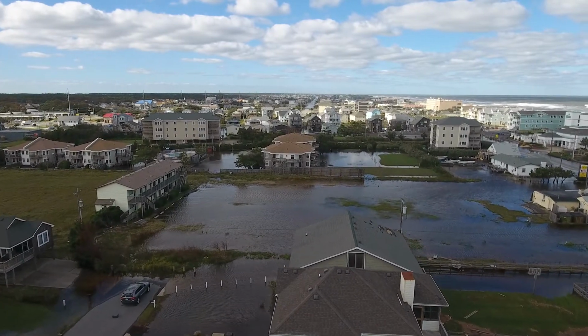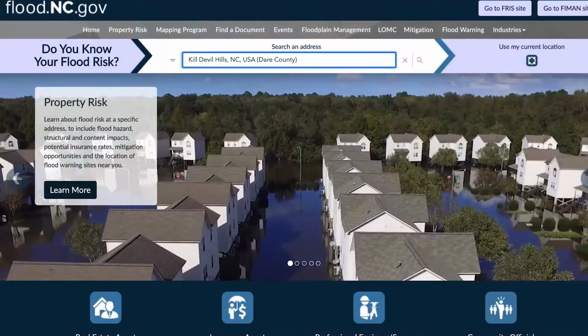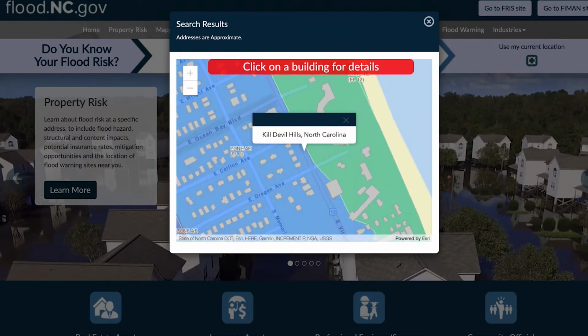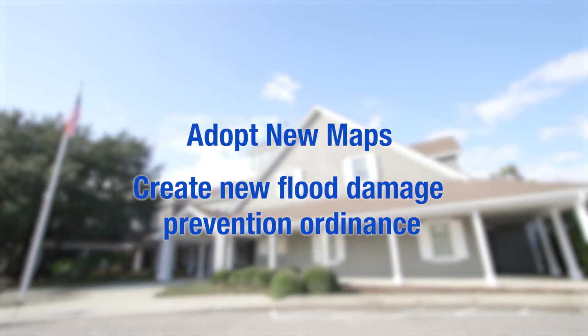In 2016, new flood maps were released by the state of North Carolina floodplain mapping program in conjunction with FEMA. When the state and federal government releases new maps, the town is required to adopt the new maps along with a new flood damage prevention ordinance. For your better understanding, let me walk you through how flood mapping and local flood damage prevention ordinance work together.